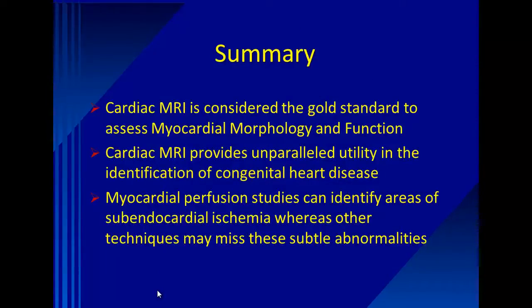And so overall, cardiac MR is now considered the gold standard for assessing myocardial morphology and function. It provides unparalleled utility in the identification of congenital heart disease, and that may be one of the reasons why you guys can't get your studies done quickly, because when they do cardiac on children, they have to sedate them and you need anesthesia, etc., and those usually take about 4 hours.